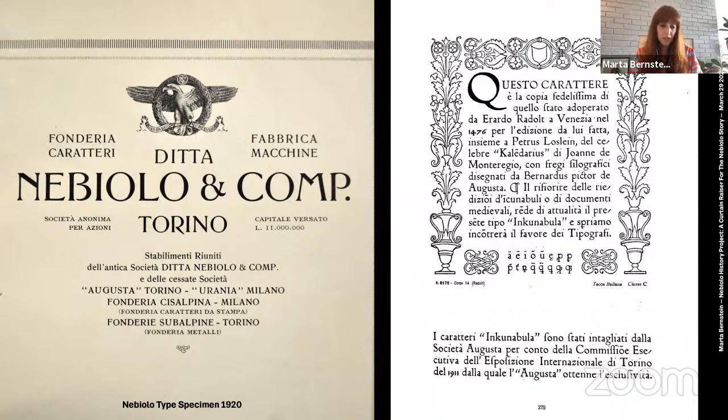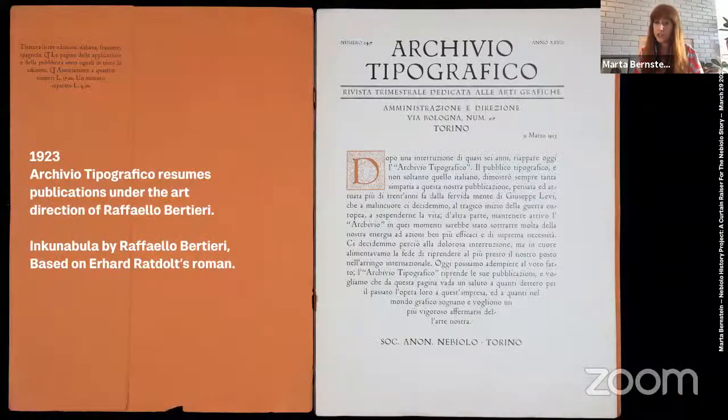It will take two years for the company to fully recover and issue the first type specimen in 1920. You can see here a detail of the cover, which mentions only the Nebbiolo name, but everything inside still mentions Augusta, because they didn't have time to set all the pages of the specimen again. And inside is, of course, Inconabula, the typeface designed by Raffaello Bertieri originally in 1911 and acquired by Augusta.